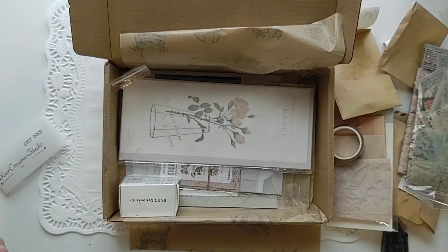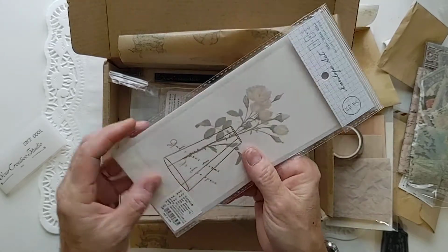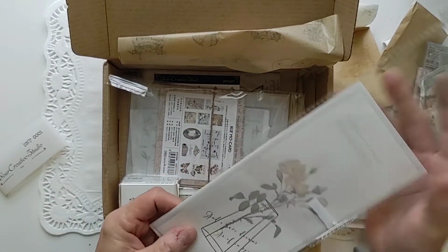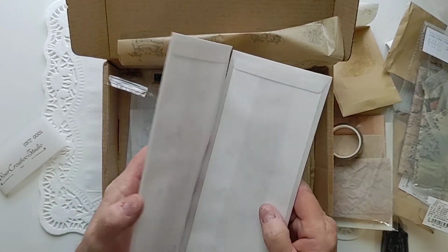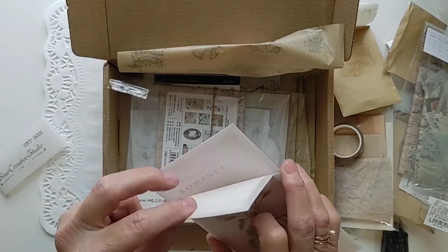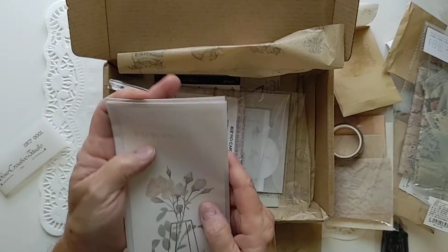Even the packaging is cool. Let's see, what is this? Envelope set. Oh, let's see about this. It's got some gold. It's got a vellum envelope. Oh wow. Look at these. Three. 1, 2, 3. Three of them. Oh, those are neat. Those will be fun to use for sure.